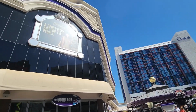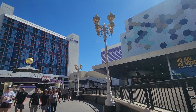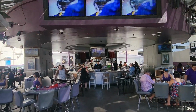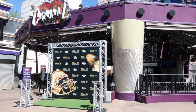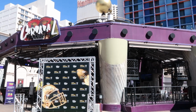Now, on the other side of Harrah's, where you would enter the LINQ right across the way, there's something here called the Carnival Court, which is basically an outdoor venue. Normally they have live music here. I also noticed maybe a little VIP lounge and also table games. But be aware if your hotel room faces this area because it can get very, very loud.